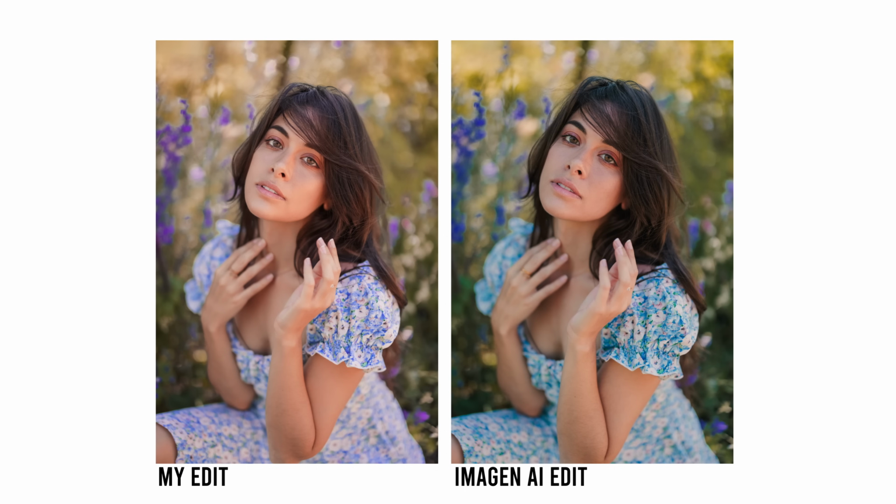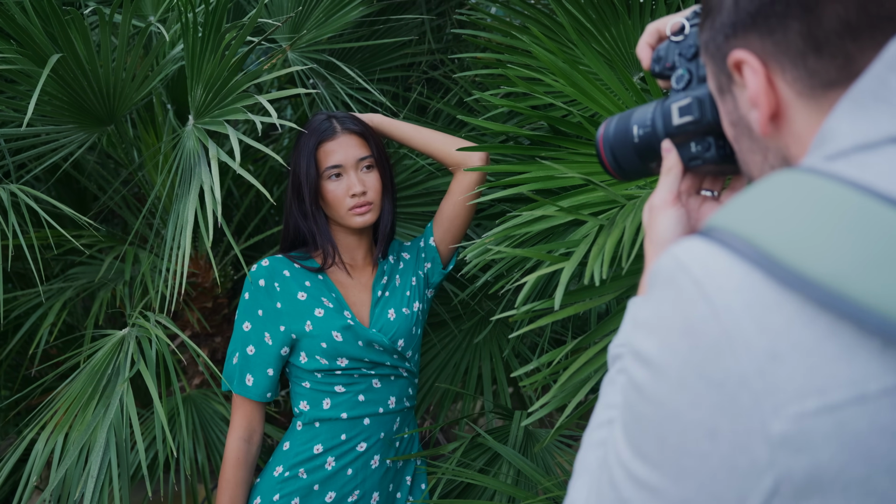So there you go. It is awesome for portraits, but where would I use Imagen AI in general? Well, commercial portraits, corporate headshots, branding work, anything like this, Imagen AI is going to save you a whole lot of time. But of course, this software doesn't replace you. It just gets you 90% of the way there so that you can spend more time behind the camera or focusing on retouching. And again, it also allows you to bring in outside help.